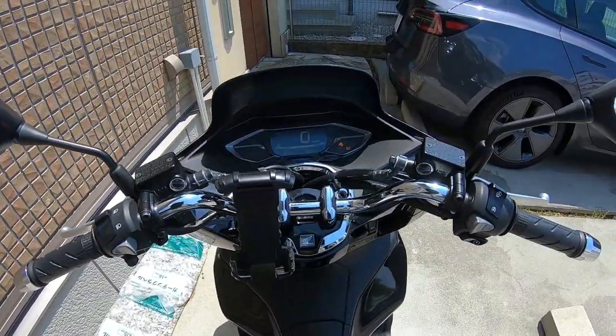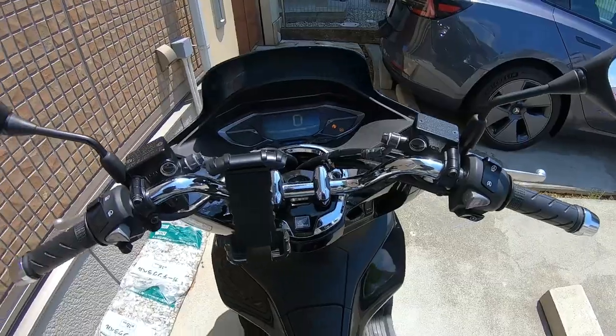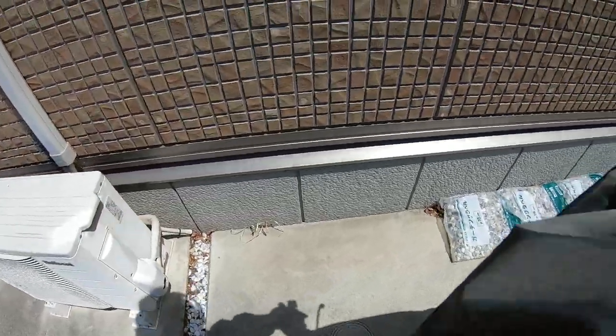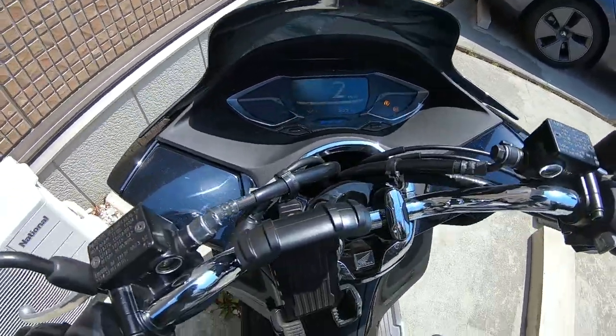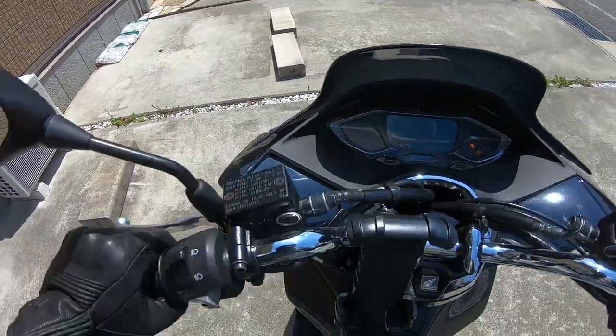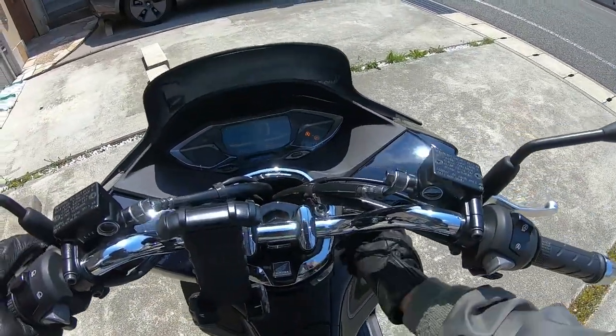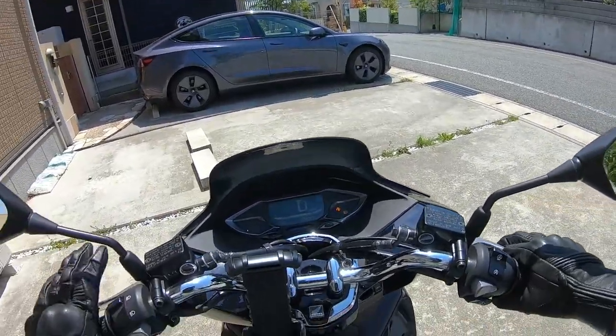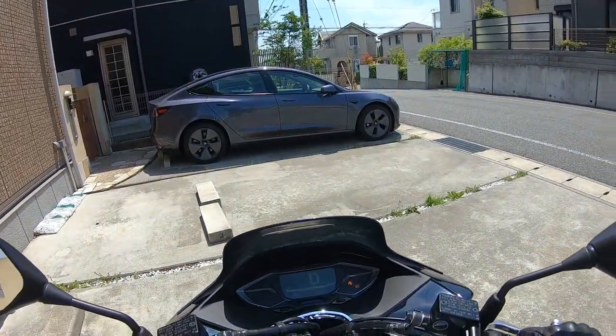On the LCD screen, you can see two orange lights. One is a T, that is traction control for the back, and the other one is ABS for the front. This scooter has two disc brakes. It is a fantastic looking bike, stylish, and over there is my Tesla.